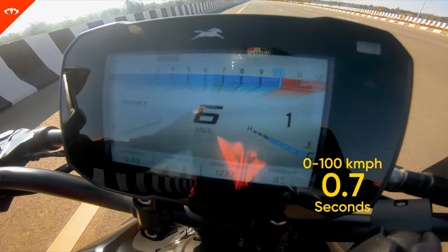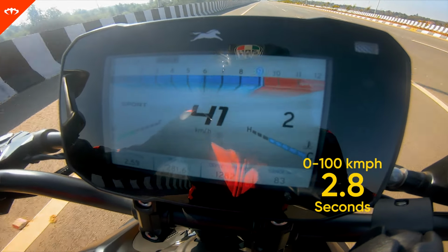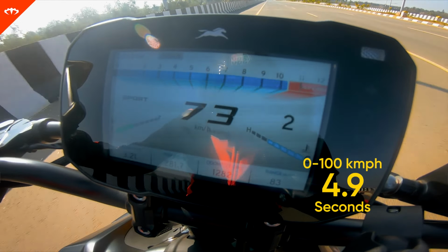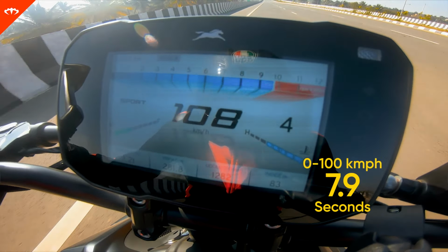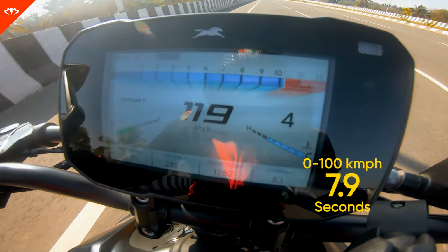Coming to outright performance, we clocked, I believe, 155, right? 155 on a nice straight. It was quite good. 0 to 100 was quite rapid. We'll put up the times. And it sounds different.